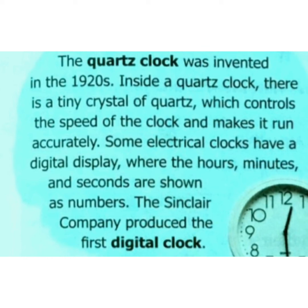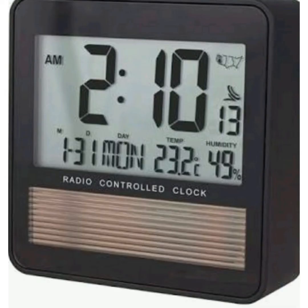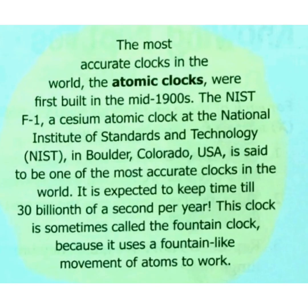The Sinclair company produced the first digital clock. Now, more developed clocks have arrived. Those are called atomic clocks. The most accurate clocks in the world, the atomic clocks, were first built in the mid 90s.